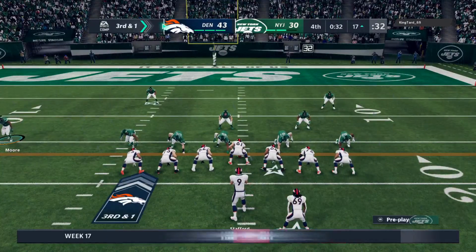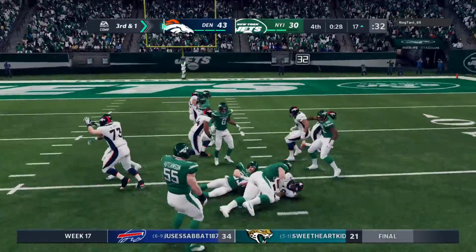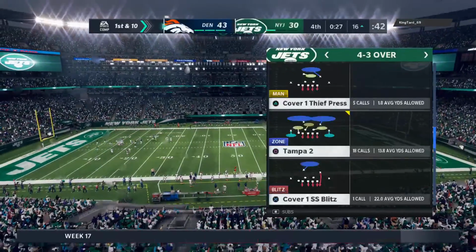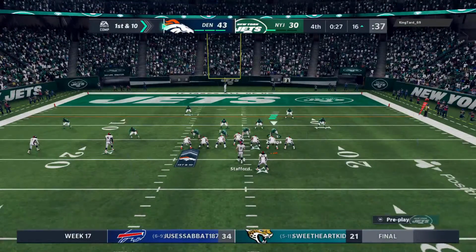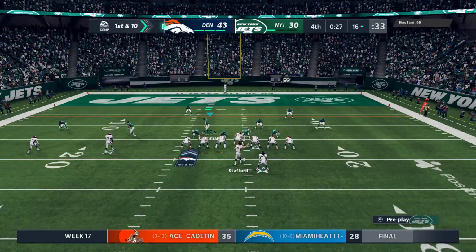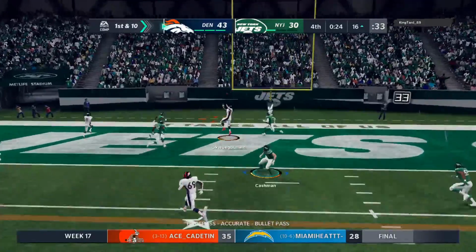They tried to throw on second down, unsuccessful. Now it's third and 1. And he picks up the first down yardage as he takes it down to the 16. Now the Jets going to use the second of their three timeouts as he'll stop it with 27 seconds showing on the clock. On first and 10, Stafford.